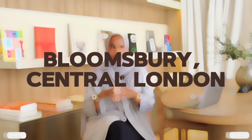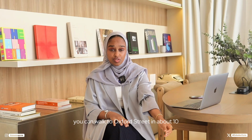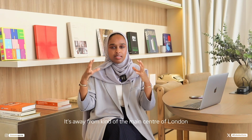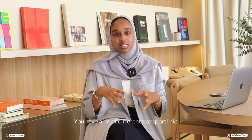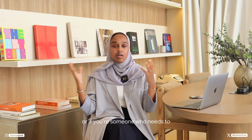So UCL is based in Bloomsbury. The main campus is in the centre of London, but it's also a quieter part of London. So it's still very central. You can walk to Oxford Street in about 10-15 minutes. It's away from the main downtown area of London. It's very well connected. You have a lot of different transport links, which is really useful if you're someone who's commuting quite a lot or if you're someone who needs to move around quite easily.